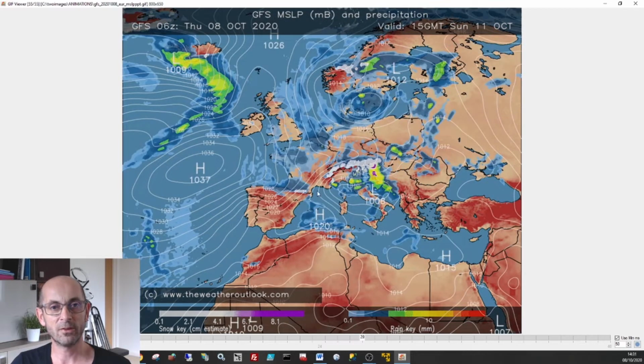Now, 15 GMT, Sunday, the 11th of October. By then, high pressure is beginning to push in from the southwest, so showers are likely to become increasingly confined to eastern coastal counties. But with the high pressure pushing in, there could well be an early frost on Sunday morning in sheltered parts of the north. That's something to look out for. And also keep an eye up to the northwest here. You can see this area of low pressure.